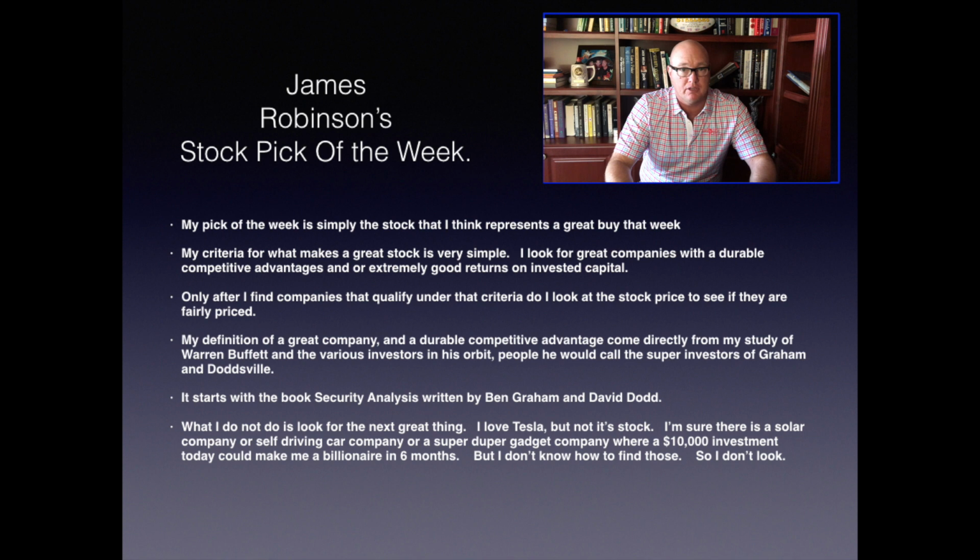Generally speaking, my stock pick is just a stock that I happen to think is a great pick that week. I analyze all the fundamentals about the company, trying to look for companies that have either a durable competitive advantage, fantastic returns on investments, or another way meet Warren Buffett's precepts for what makes a great company. I analyze these companies in a vacuum without looking at the stock price. I simply look for fundamentally solid companies. Once I've done that, then and only then do I look at the stock price to see if I'm getting a good price for the value of the stock that we're looking at.